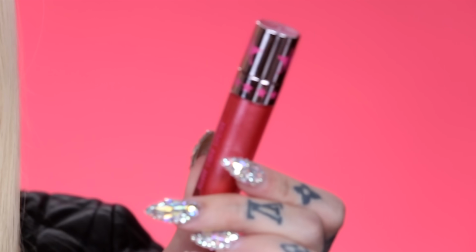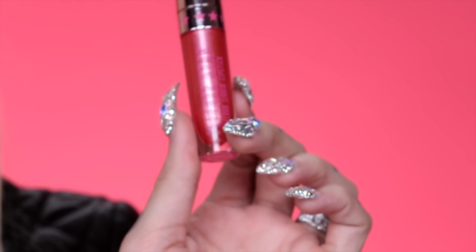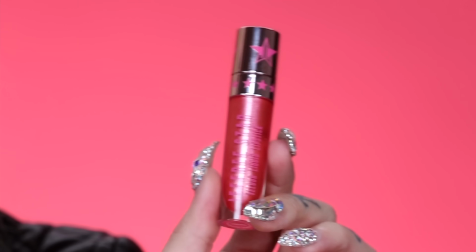Let's swatch a few metallics before we do the final matte lip. Now this is a gorgeous, I'm gonna call it a coral pinky crazy metallic, and this shade is called Candyass. This one is blinging. It is full of sparkle. Let me show you guys what this looks like.